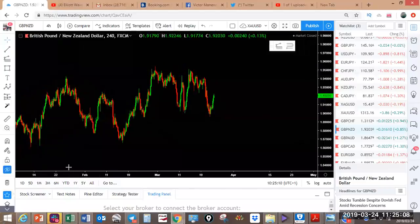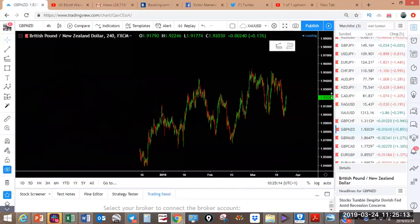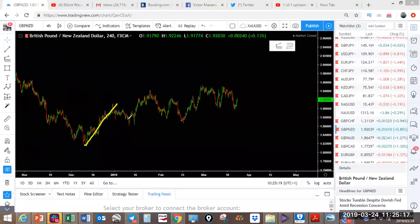Let's switch this off here. It is more convincing than it was last week. What do you have here? Let's have a look. You have a 1, 2, 3-wave structure. You have a pullback in 3 waves, 1, 2, 3. Now you have this 1.